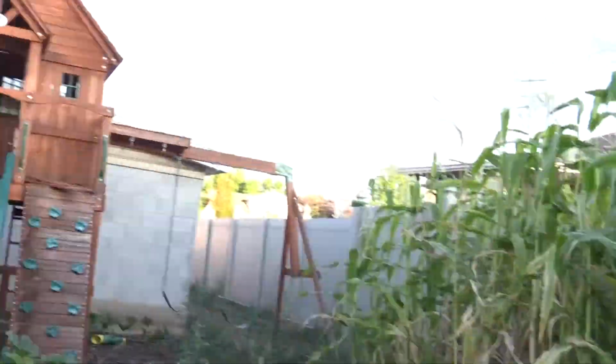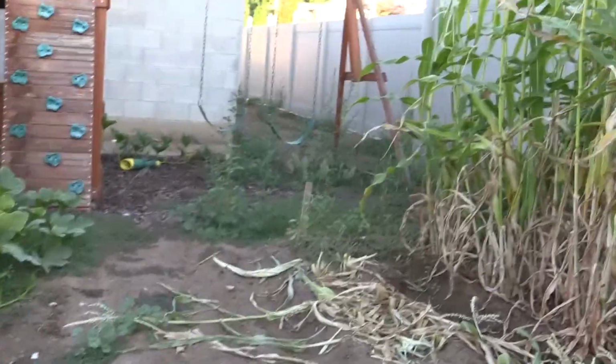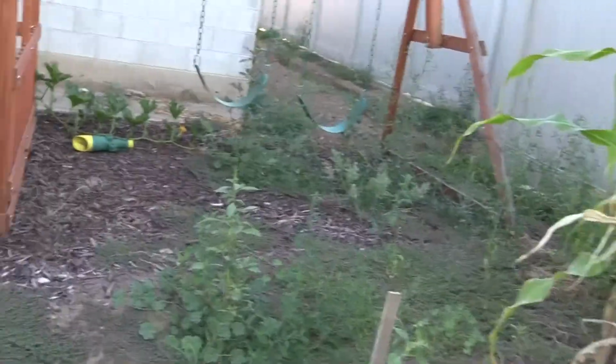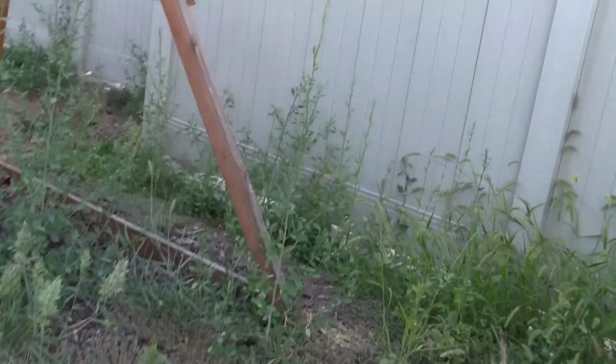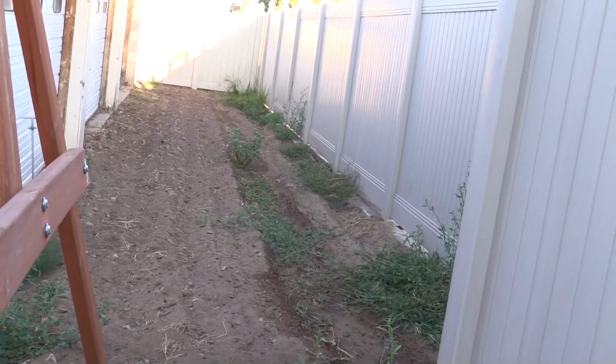Yeah, our potatoes were a big fail. I think I watered them too much. Last thing we grew back here is weeds. Yeah, no potatoes.